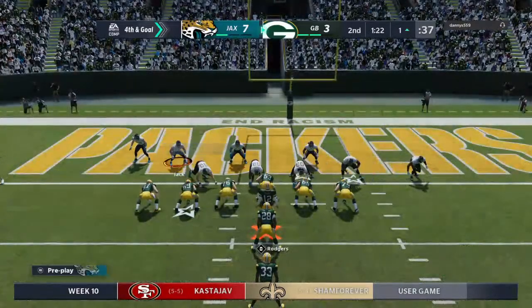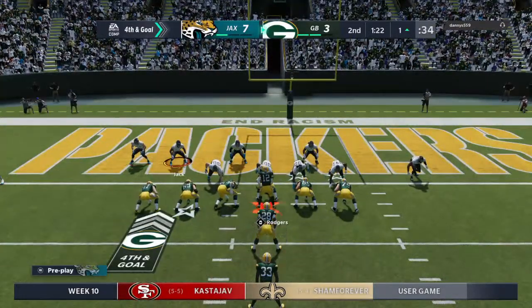The offense is staying out there. Here we go on 4th and goal from the 1.